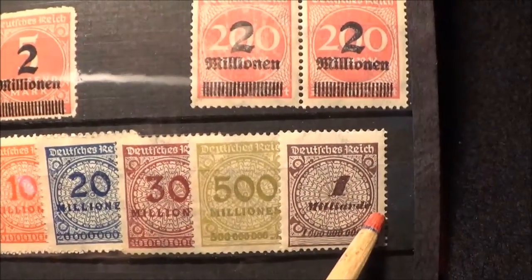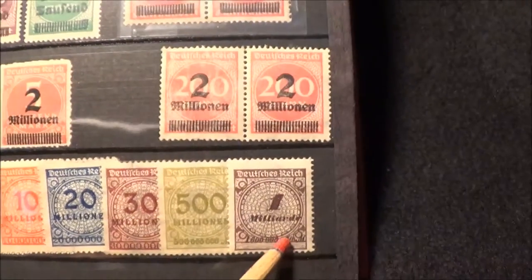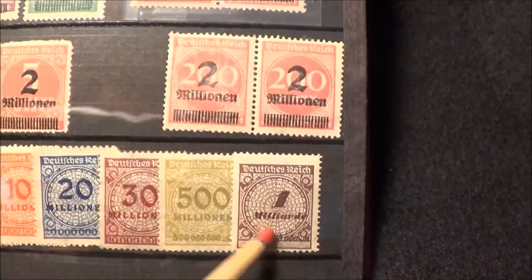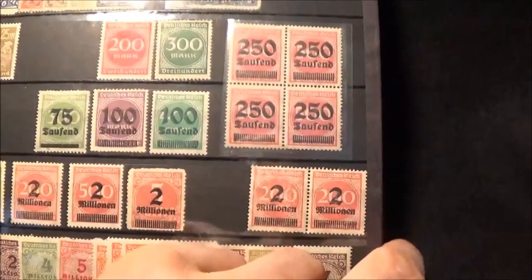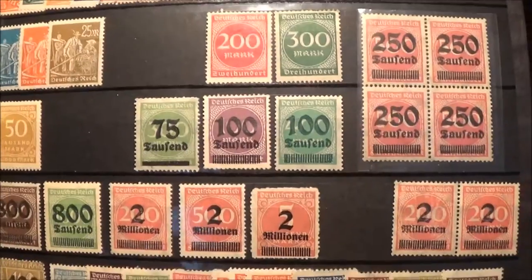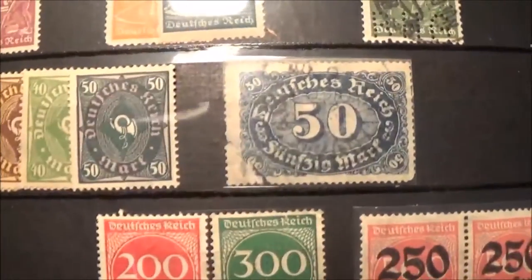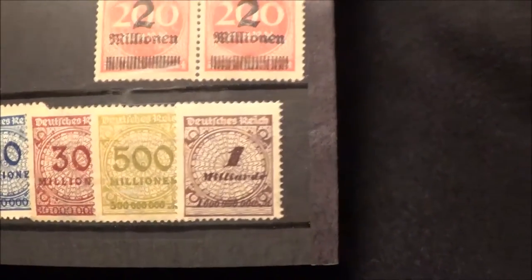This is a 1 billion mark stamp. Imagine inflation like that. 1 billion marks for one stamp, and it wouldn't even mail a letter. That's a pretty fascinating little history right here. You can see the progression in a short time from like 50 marks to 1 billion marks in a very short time.